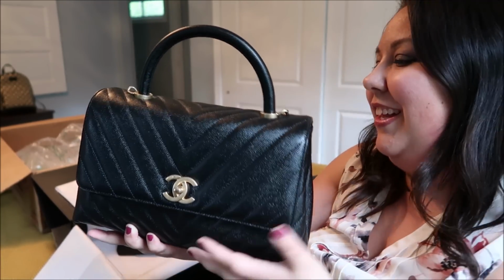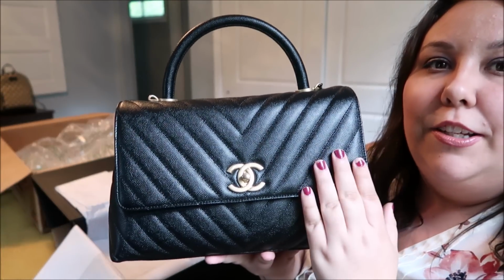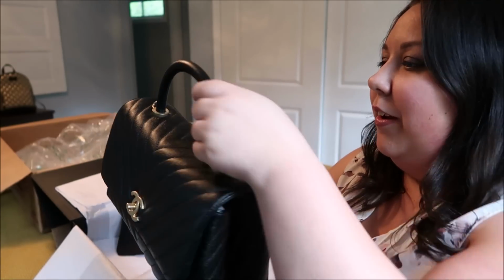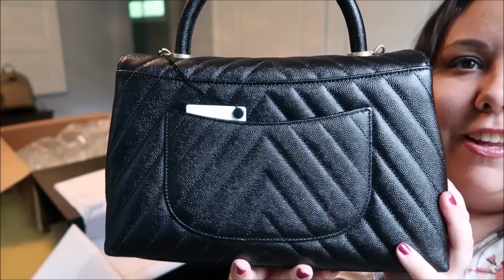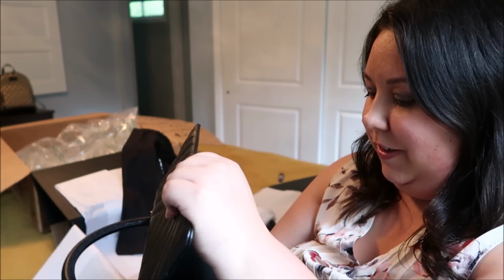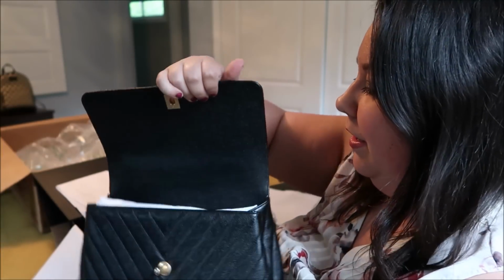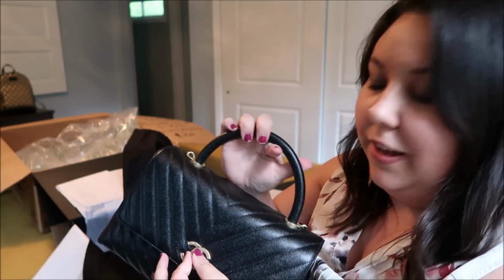Oh, this is my new Coco Handle in the size small with the chevron and the aged gold hardware. Oh my god, you guys. Oh, it's so beautiful. Wow. Oh. Wow, and it came with everything, like it was brand new. Oh my god. It's so stunning.